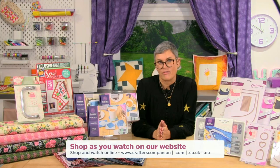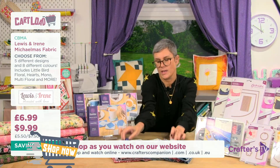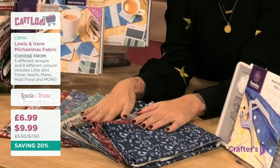What should we look at first? We have got the Lewis and Irene fabric. Now, if you are not familiar with Lewis and Irene, let me just drag them in without standing up. Lewis and Irene is a British company. They are British designed. They are really great quality cotton fabrics, you know, designer quilting cotton fabrics.